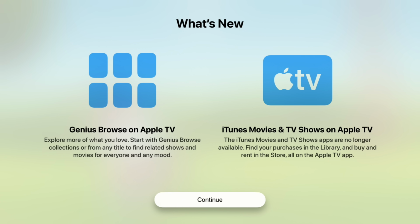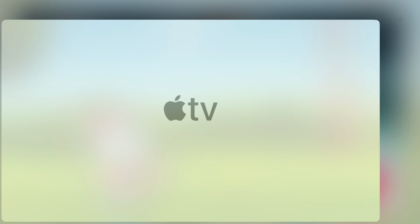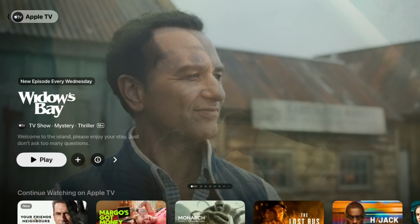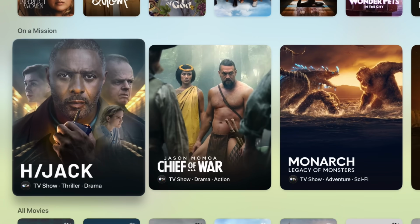If I click continue, it brings me to the system, and if I go all the way back right here and select the Apple TV app, you can see there's a new pop-up screen for the Apple TV. It will welcome you to the Apple TV and it will say watch all your favorite TV shows in one place. If I click where it says start watching, this is what it comes up to. And if I go all the way down, you can see the different splash screens and windows.